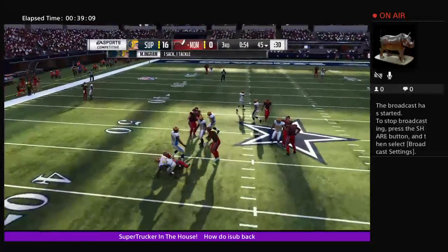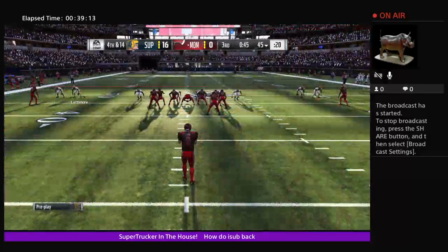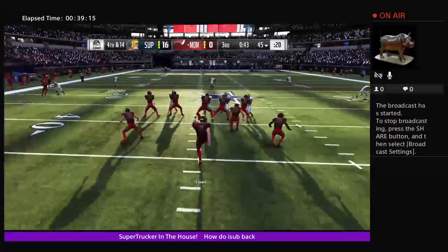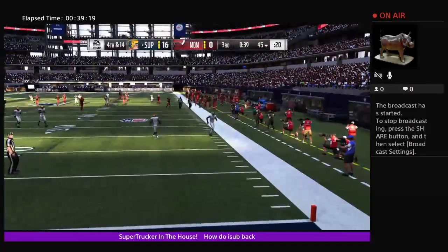Pressure, he's going to be taken down. They send him back right around the 44. Melvin Ingram in there to drop him for a 6-yard loss, and that'll lead to a 4th down.